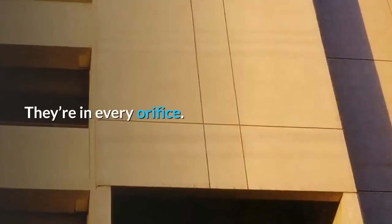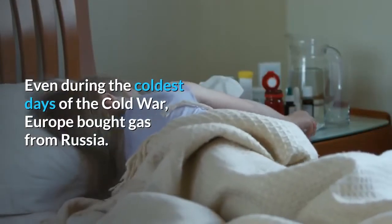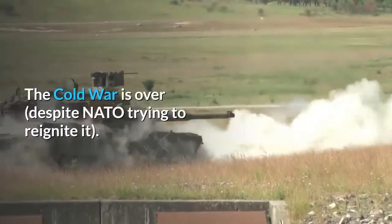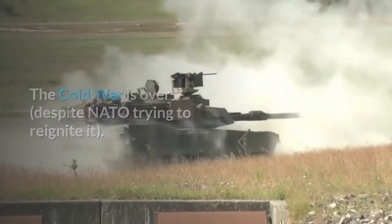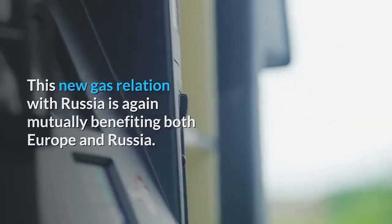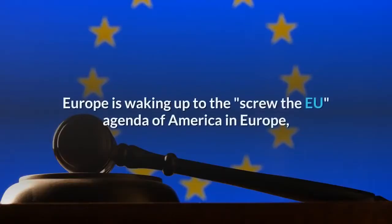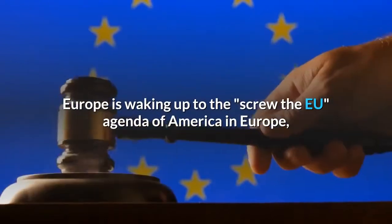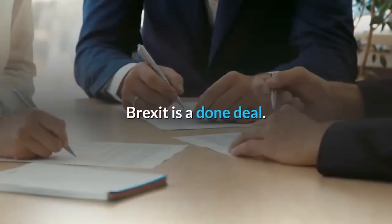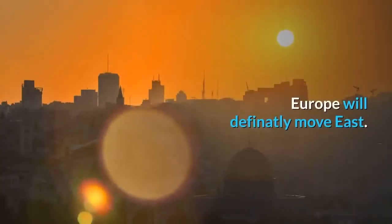They're in every orifice. Even during the coldest days of the Cold War, Europe bought gas from Russia. It was a mutually benefiting cooperation. The Cold War is over, despite NATO trying to reignite it. This new gas relation with Russia is again mutually benefiting both Europe and Russia. The sanctions against Russia are only hurting European businesses. Europe is waking up to the "screw the EU" agenda of America in Europe, and Europe is now saying "F the USA." Brexit is a done deal. The US basically killed the WTO. Europe will definitely move east.